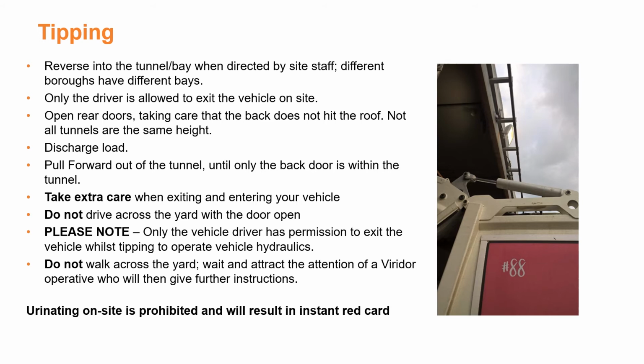Take extra care when exiting and entering your vehicle. Do not drive across the yard with the doors open. Please note, only the vehicle driver has permission to exit the vehicle whilst tipping to operate the vehicle hydraulics. Do not walk across the yard. Wait and attract the attention of a Viridor operative who will then give further instructions. Please note, urinating on site is prohibited and will result in an instant red card.